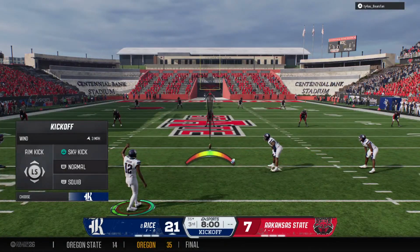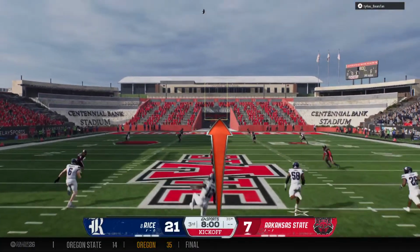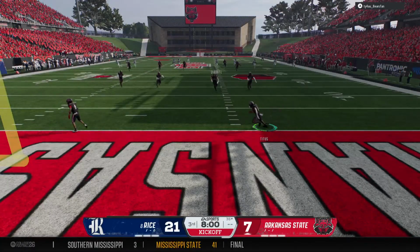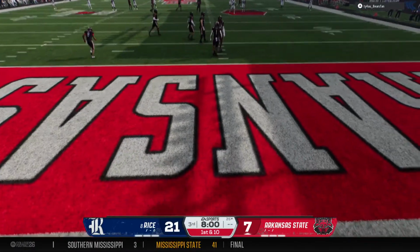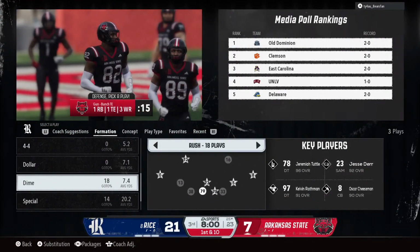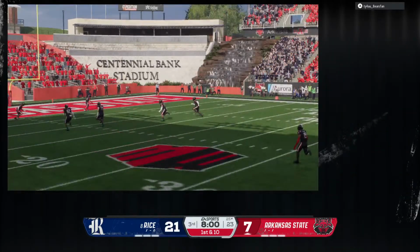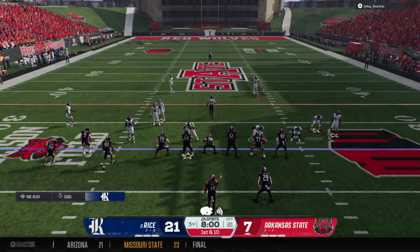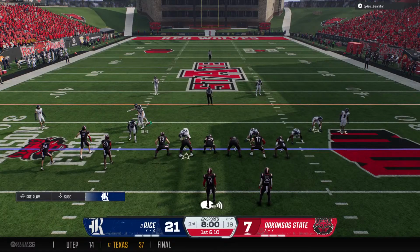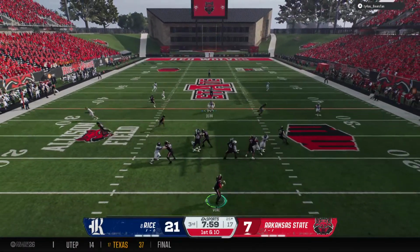Rice ready to kick off and get things started here in the second half. That one bounds through the end zone, and it'll be a touchback. Arkansas State has it ready to go to work on offense. A big reason they find themselves trailing to start the second half, those 2 turnovers in the first.